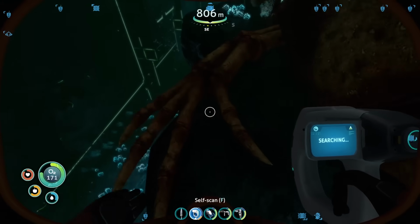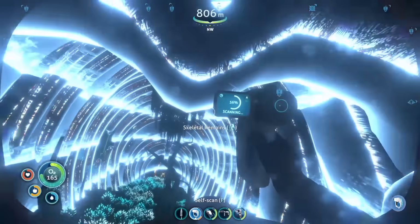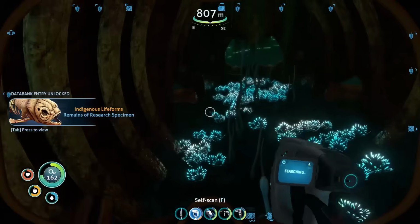So what were they housing here? Can we not even scan it? It's got little hands. Like, look at it. Yeah, this thing. Big. Why would you just immediately go inside? Well, you know, it just seems like the place to be.